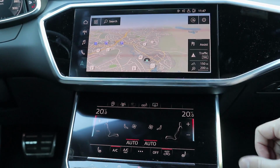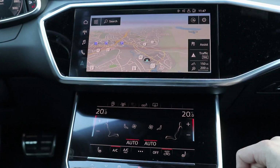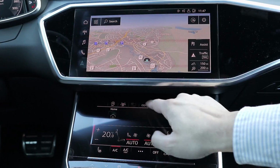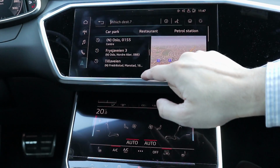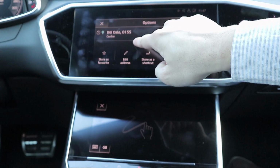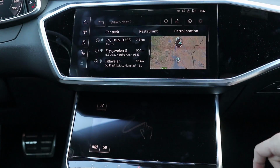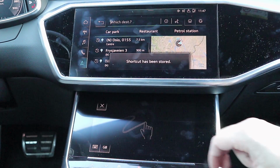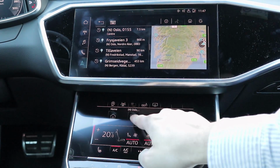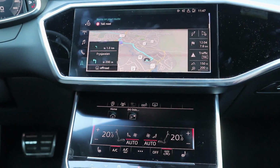So I'm just going to show you guys quickly how you can integrate these functions to the screen down here. So here you have something called shortcuts, which is this middle button, and then it drops down like that. So if I want to go back to search, I can, if I go back here, and I think if I just long press this, yes, and then I can set as favorite, no, set as shortcut. Okay, so that's been stored. Close this, and then when I press here again, I have it as a shortcut here.